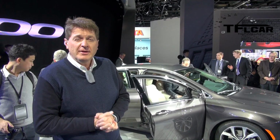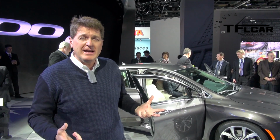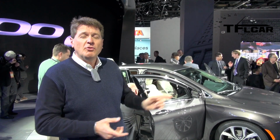Now, Chrysler built a factory, a brand new one, right here in Michigan to produce the new 200. You can really tell they're trying to create a new brand identity with this car. Do you like it? Don't like it? Really, the market will tell. Keep in mind that this car will start at $21,700 and move up from there.